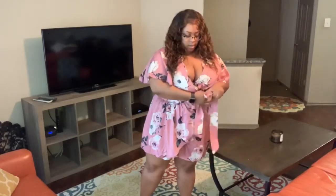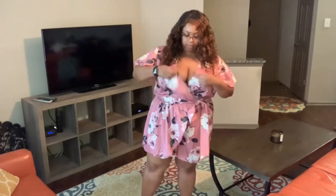It's like a silky material, and it has a tie on the side, which the tie connects the little part to make it look like a skirt, but it's actually a romper. It's so cute, but it's too big. It's way too big. Like, the boob part just like gave up on life because I don't have enough to hold it up. Well, maybe. But it's just, oh, look at me, gonna hurt myself.